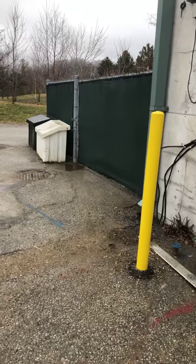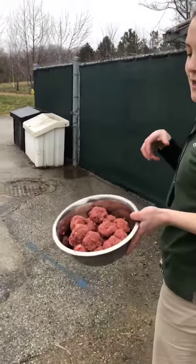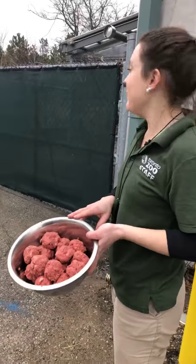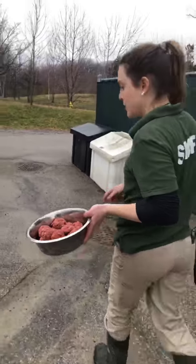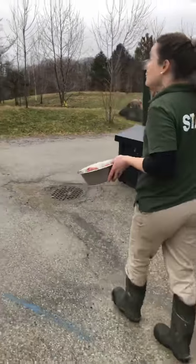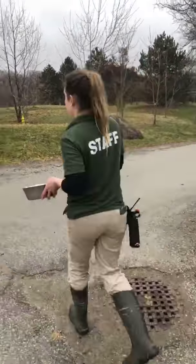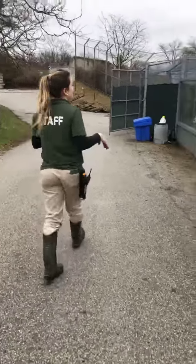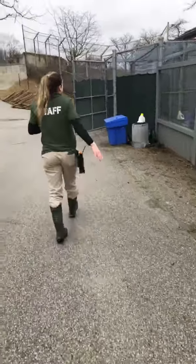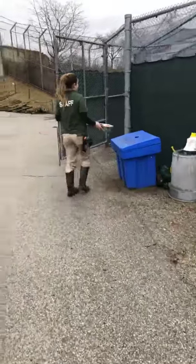So if you guys frequent the Toronto Zoo and have come to an African lion talk, then you'll probably recognize this bowl. We give these guys meatballs most days of the week at our 1 o'clock lion talk. So we have been trying to keep up this routine throughout this kind of strange period of what's going on right now with the zoo being closed to the public. So we want to make sure that everything is as normal as can be with these guys.